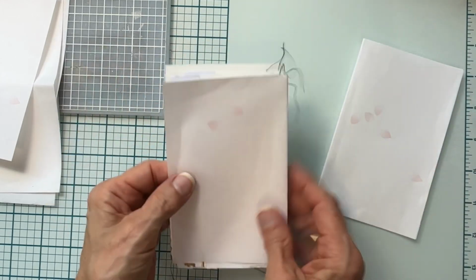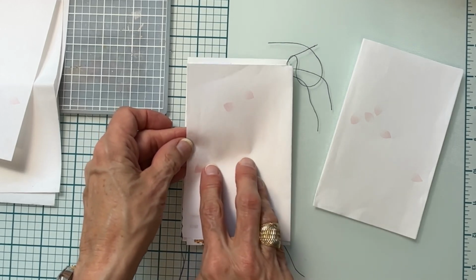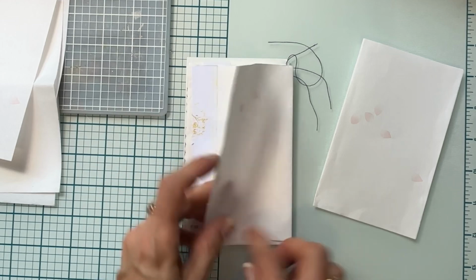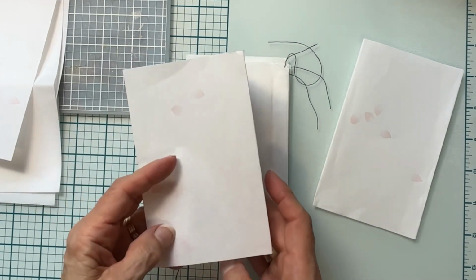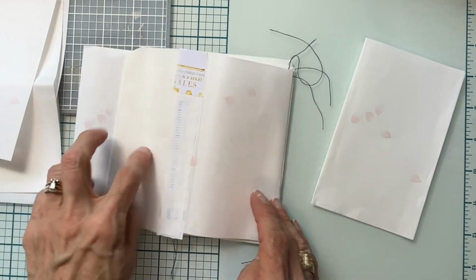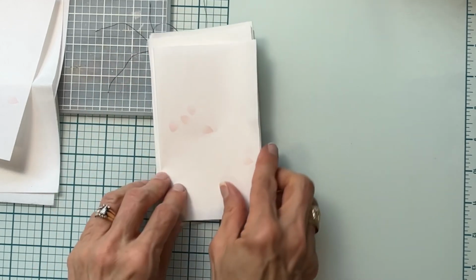I want to count my pages. I want to have at least one month's worth of pages. And now that this is the end of, gee, I'm way ahead of myself. This is the end of August, so this can become my daily September journal. And so I'm going to have, probably not the first page, because the first page is like the cover. So we'll go 1, 2, 3, 4, 20. So I do need more. Okay.